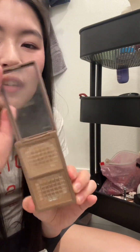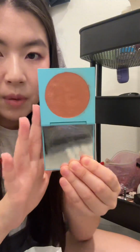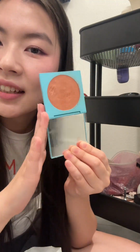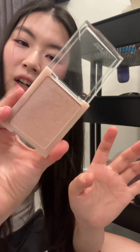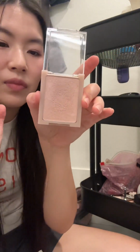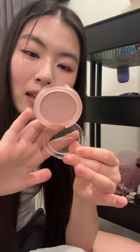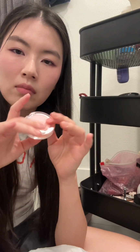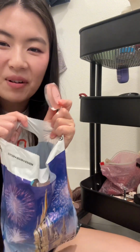Contour powder. I mean, I don't think I need to say anything about this one. ColourPop Super Shock highlighter in Windmill. I don't think this is the right color for me, so. Roman highlighter in Moon Kiss Veil. Super old, expired last year. Go. Pity Petta blush in Sunny Pink. It doesn't really show up on my skin unless I layer it a lot, and I don't want to just cake my face with blush.